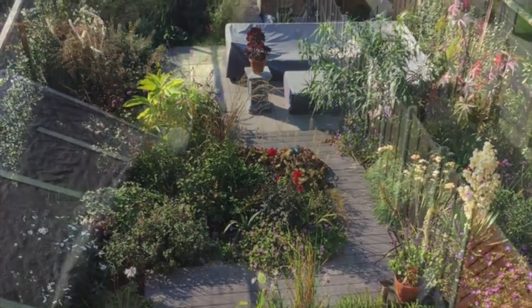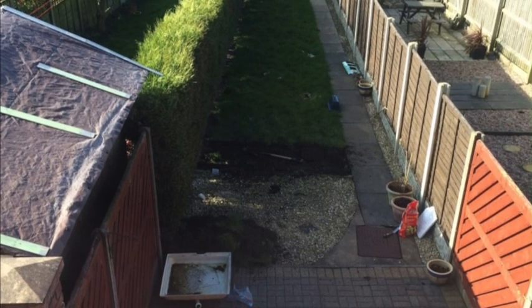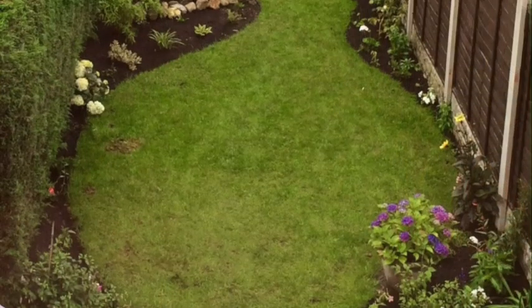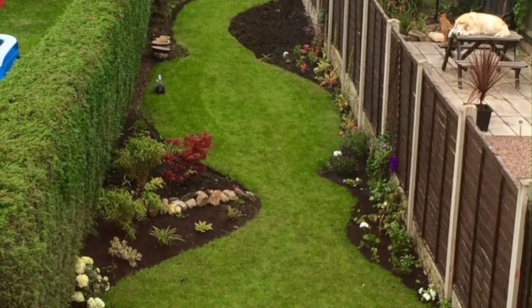And then here we've got a long, narrow garden, and they can be really tricky because of their length and narrowness, but the design that's been done here does help break up that space and make it look larger.